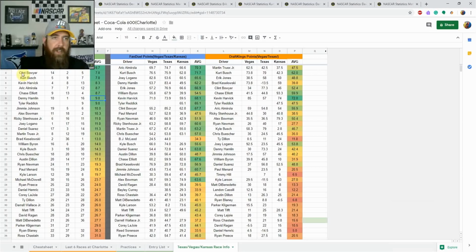So you can come over here and kind of look at that. Clint Bowyer's up there. Kurt Busch has been strong. Kevin Harvick, Almirola. So Joe Gibbs Racing has been dominant at the Coke 600 and specifically Charlotte, but Stewart-Haas Racing this year with the 2019 package on the intermediate tracks has also been very strong. So keep that in mind. We've got two different things to look at there, so we've got to find a balance. So we'll just jump back.